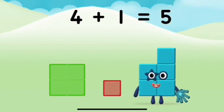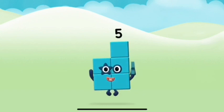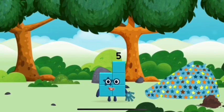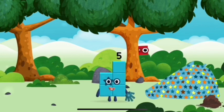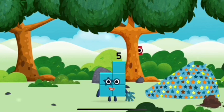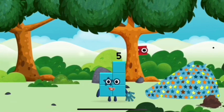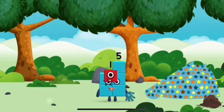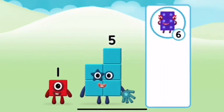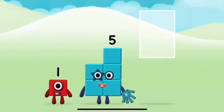Four, one. Four plus one equals five. Congratulations! You made number block five! You made a new number block. Found another number block. What number block? That's right. Add the number blocks together.